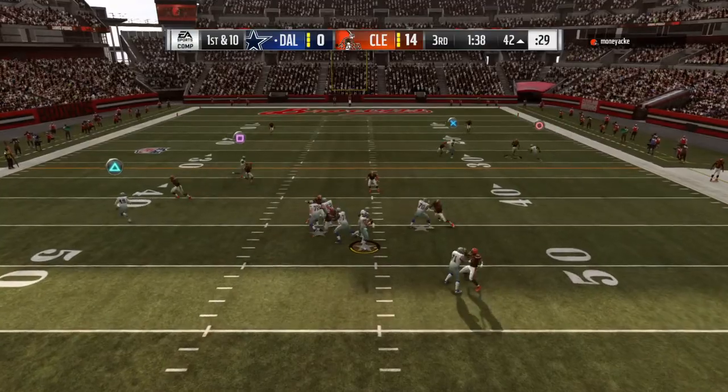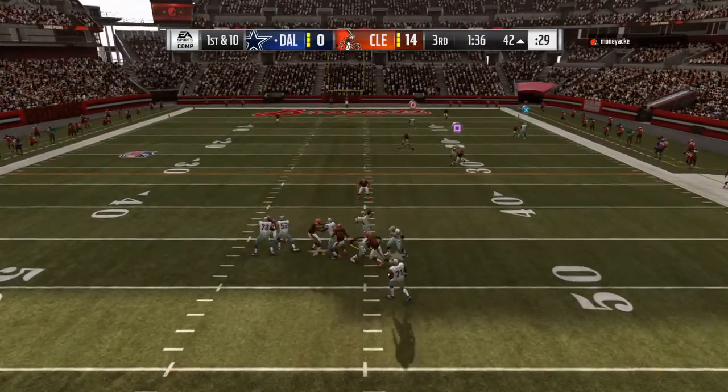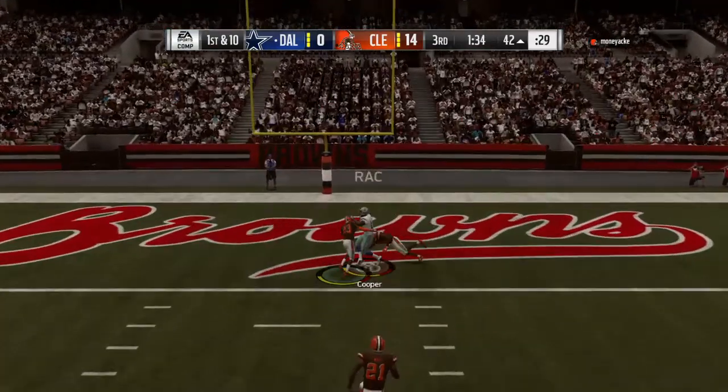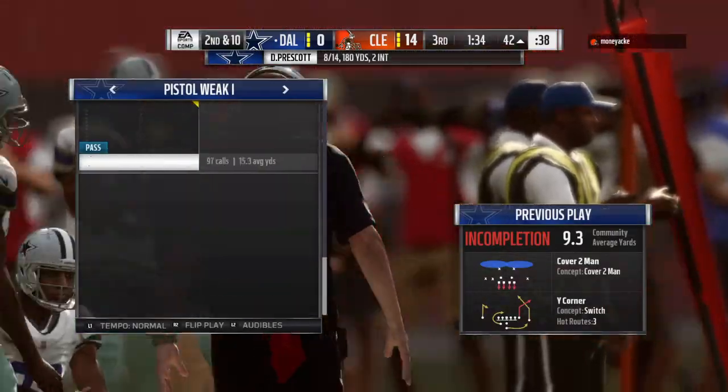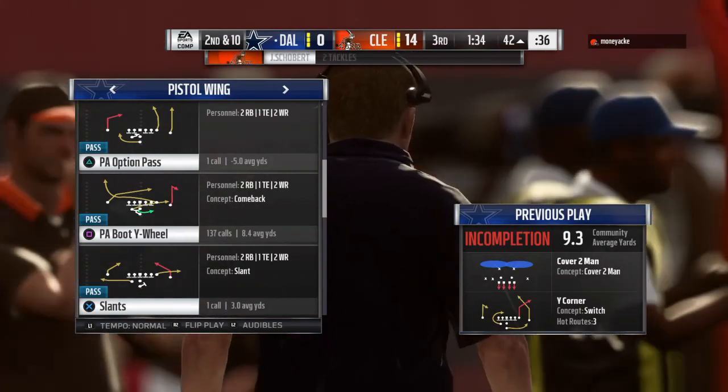Prescott on first down. It fights him off. Letting one fly deep for Cooper. Oh, he had 6 points in his hands there. Couldn't hang on. Second down.